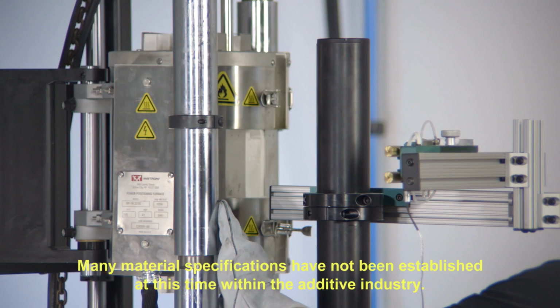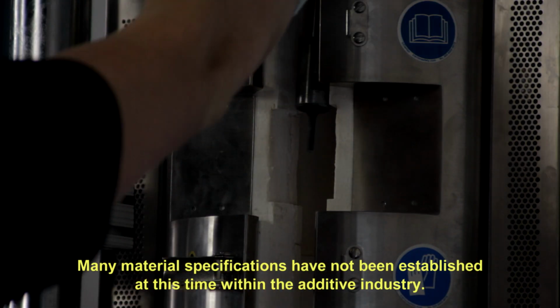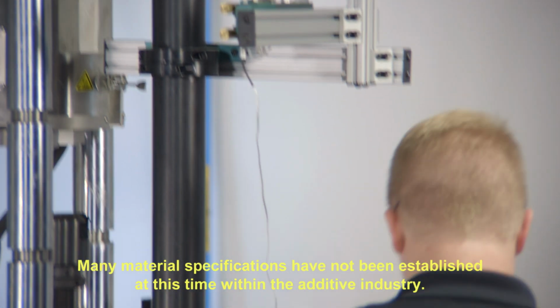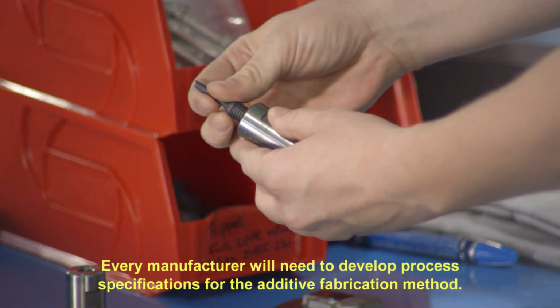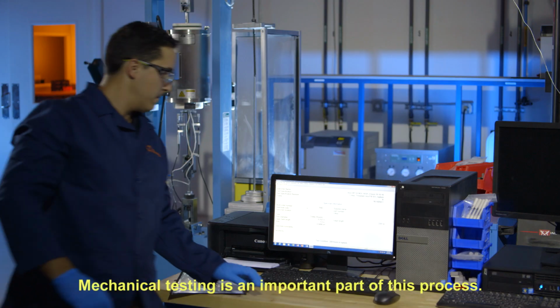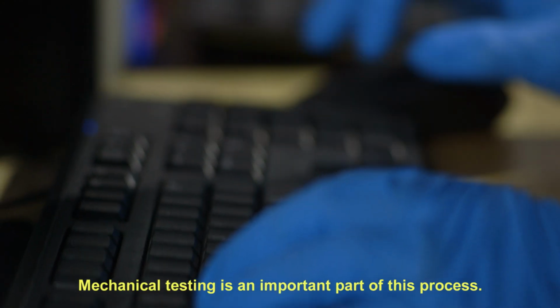Many material specifications have not been established at this time within the additive industry. Every manufacturer will need to develop process specifications for the additive fabrication method. Mechanical testing is an important part of this process.